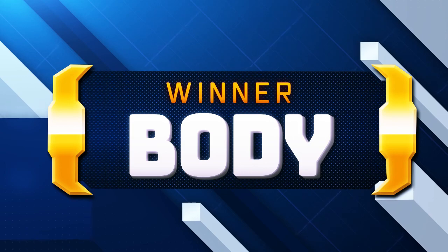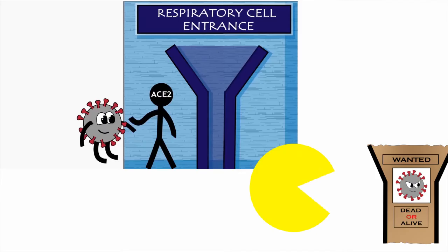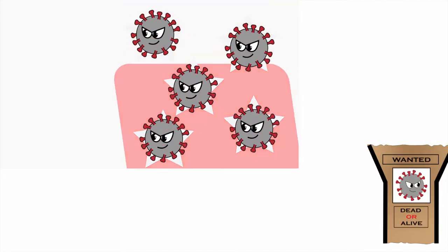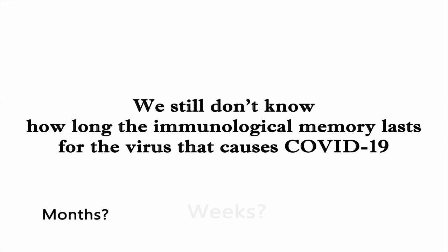If all this weren't impressive enough, the immune system can retain a memory of these wanted posters, so that if the virus is ever to return again, it would be able to quickly and precisely destroy it without the collateral damage of last time. But this type of immunological memory does not last forever, and we are not sure how long the body can retain it for the virus that causes COVID-19.